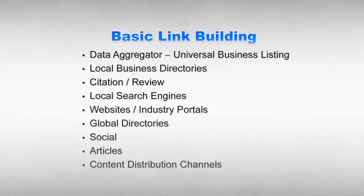Beyond the business listings with the 3 largest search engines, there are scores of local business directories, review sites, local search engines, industry websites and portals, global directories, social sites, articles, content distribution channels. As you prepare your materials to submit to the various sites, directories, and services, all of the information you enter must be exactly the same, or it is possible the search engines will index each variation as separate organizations. The more deviations you have, the more you will degrade the impact of your local SEO efforts.